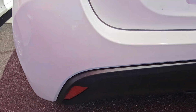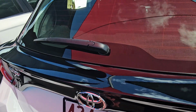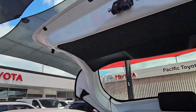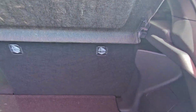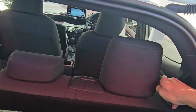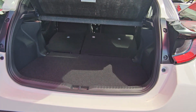Through the back here, see very tidy across that rear bar. That parcel shelf there too, so that just unclips from there, comes straight out. Like I said, we've got 1, 2, 3 child anchor points through there too. Just push that forward from the back, also giving you a huge amount of boot space in there. If needed, we've got a second compartment, so that does come out as well, so we've got a bit of storage under here.